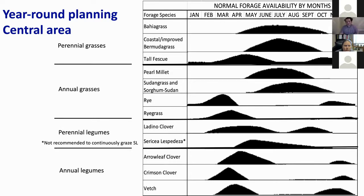It's important to denote that Sericea lespedeza is commonly present most of the year, along with our warm season grasses. The problem here is that we have to be careful when we should use these forages and when we should use certain strategies. And I will discuss some of those strategies throughout this presentation.